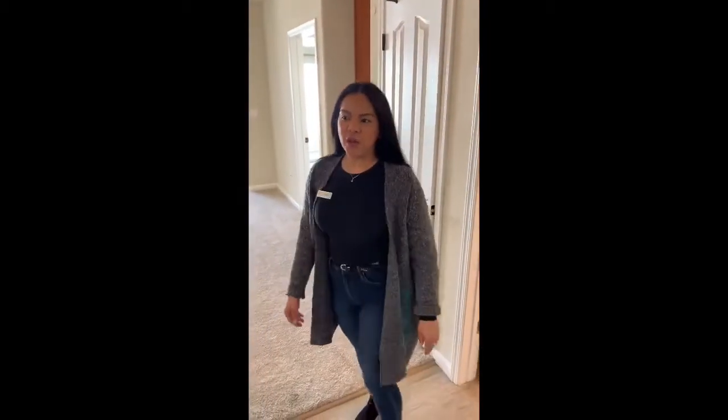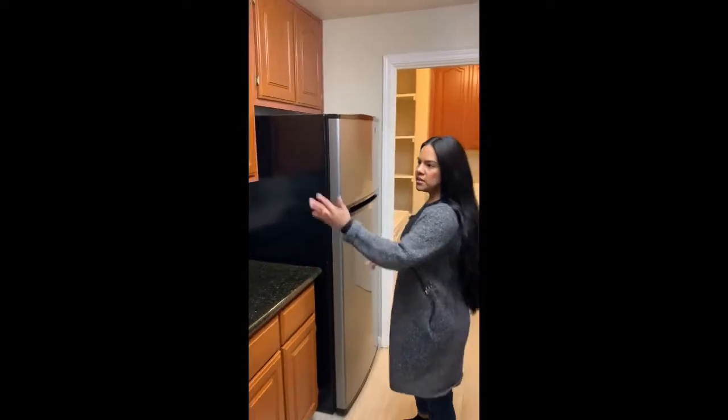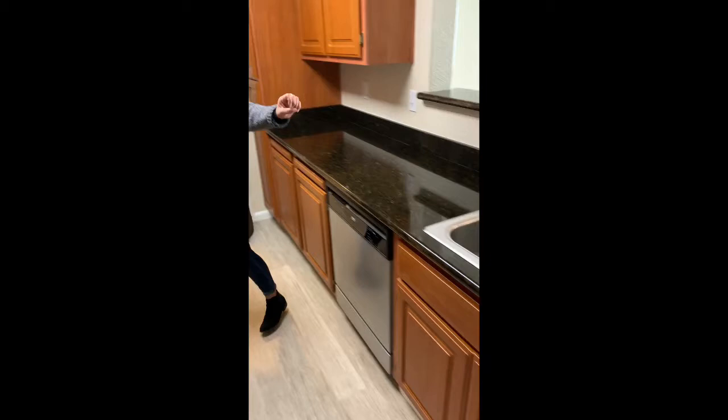This is our beautiful 2-bedroom. Right over here we have located the kitchen area. As you can see, it's kind of like a walk-in kitchen. Stainless steel appliances, microwave, stove, dishwasher, sink.